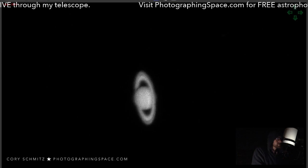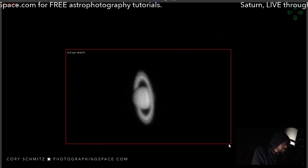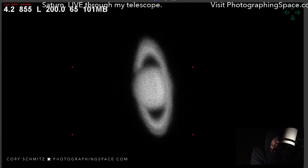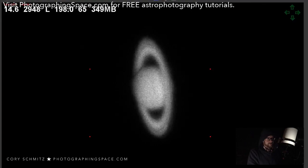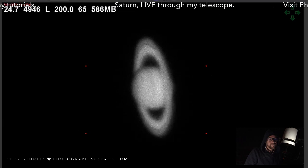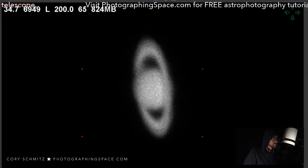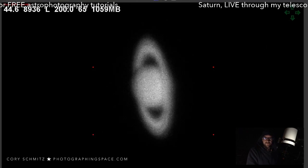Drop this back down and recenter the planet. Make it big again, because you deserve it. Well, I didn't mean to do that. I'll roll with it. I accidentally started an imaging run. We'll go with it. It's not going to turn out very nice, but that's fine. Okay, so this is Saturn.